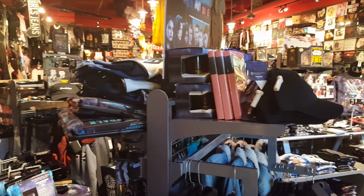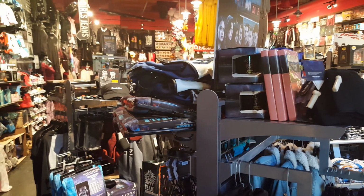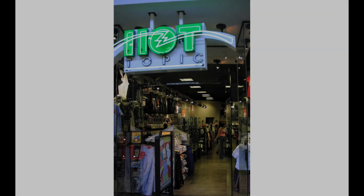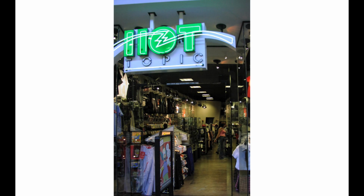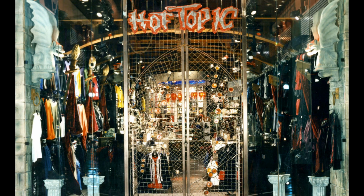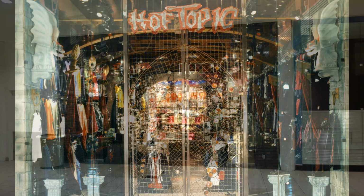But let's take a trip back in time and see what Hot Topic looked like throughout the years. So this is their original logo and one of their original storefronts, and this might be my favorite just because of the neon. And then later on it evolved to this, and I'm sure you recognize that Hot Topic logo, and they had these goofy gates, and that even carried over to their website, but they ditched that eventually.